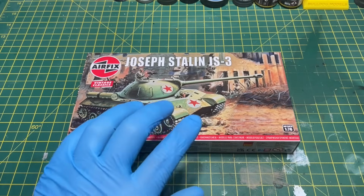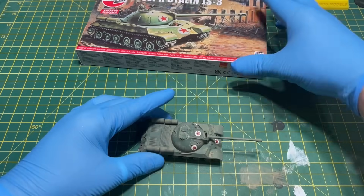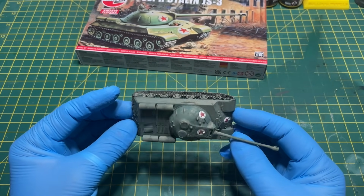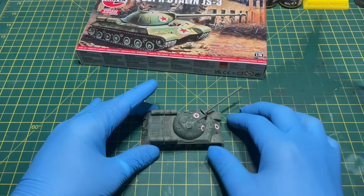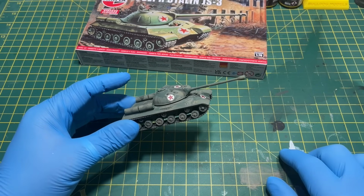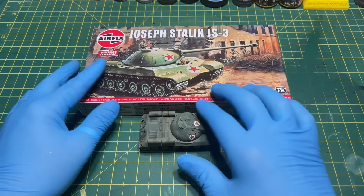This particular model I've actually built for the channel, and here it is. It's actually not a bad little build. It went together pretty well. Little bit of a weathering job done to it, nothing too drastic really. The turret does turn if you want it to. It's rubber band tracked, but it built up to be quite a nice, pleasant little build. So definitely worth grabbing hold of this one, the Joseph Stalin JS3.